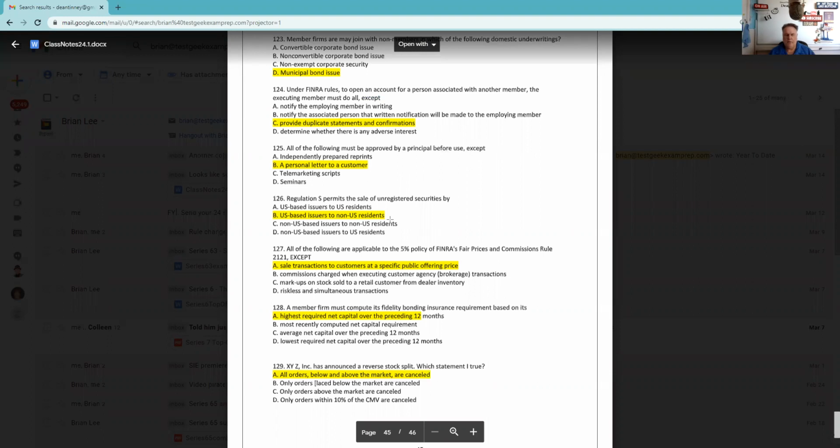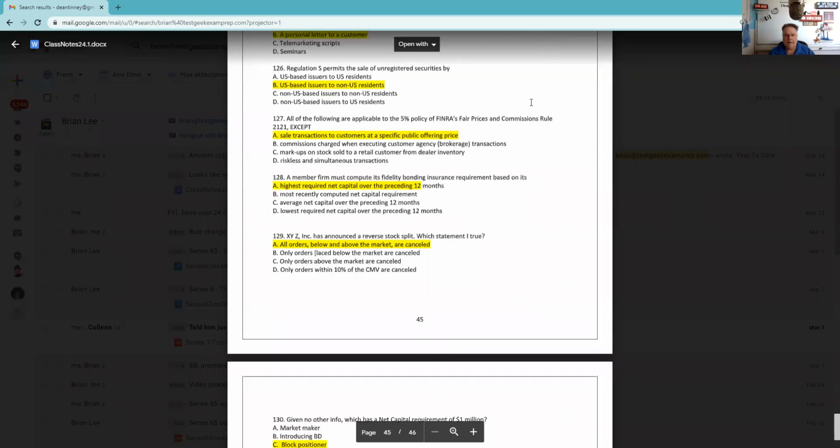All right, 125. All the following must be approved by a principal before use, except. Correspondence can be pre or post distribution. So a personal letter to a customer is correspondence. B does not require pre-distribution. A, C, and D are going to be considered retail communication. So the answer there is B. Reg S, very testable, permits the sale of unregistered securities by U.S. issuers to foreign institutions. It says non-U.S. residents here, but I would know foreign institutional investors.